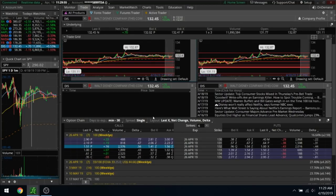Maybe the stock goes up $1, so maybe in this contract it will go up $77. This one will go up 67 per dollar. This one will go up 56. This one will go up 43. This one will go up 31, and etc. And on this side, it's the exact same way. The reason is on the put side, you obviously want the stock to go down. On the call side, you want the stock to go up.